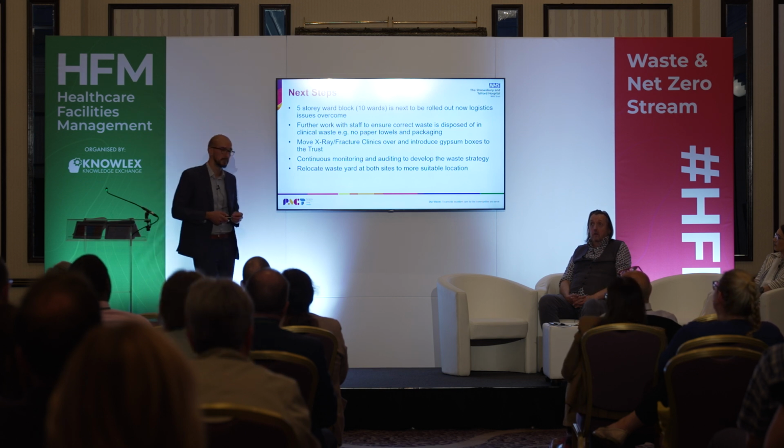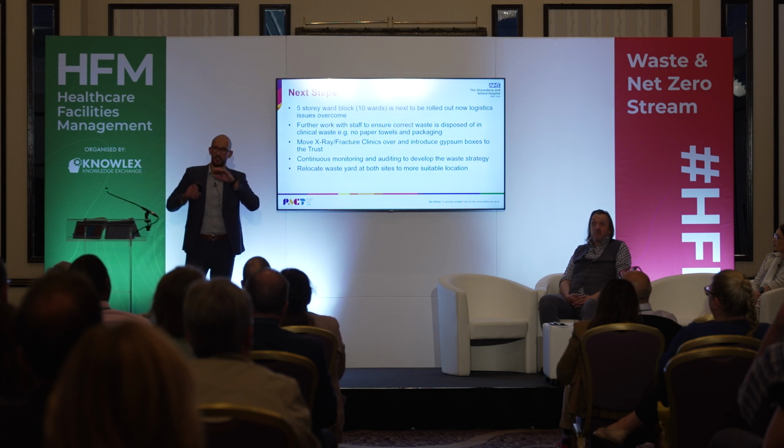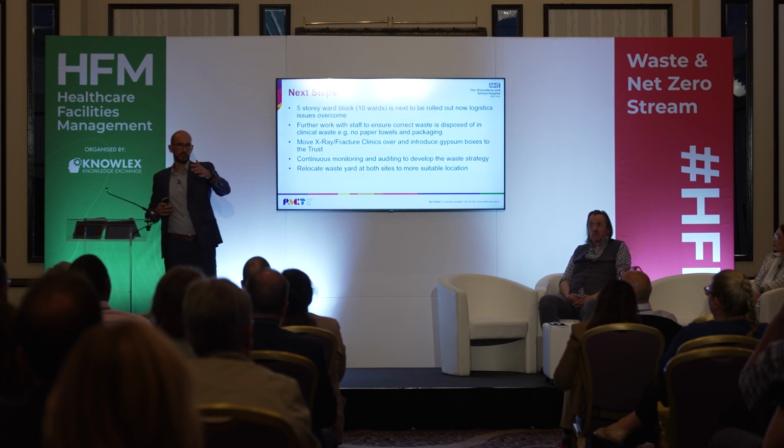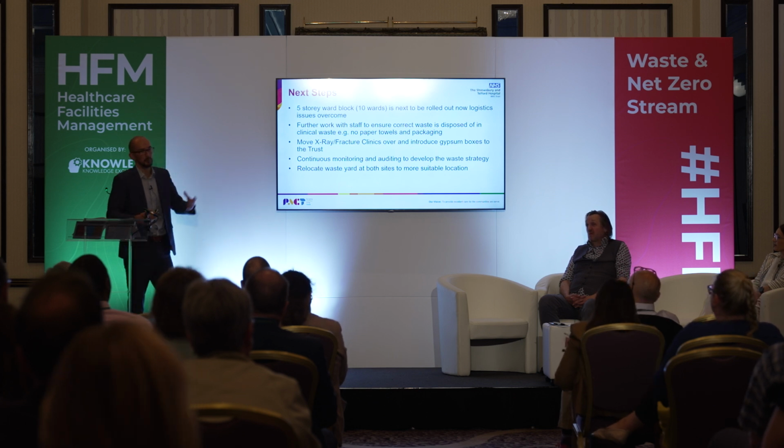Continuous monitoring and auditing, to make sure that we're still doing what we should be doing. And then we're looking at relocating the waste shells at both sites, which is obviously a huge piece of work, but it's longer term, which will then give us a bit more capacity to do what we need to do with recycling coming in and everything else.